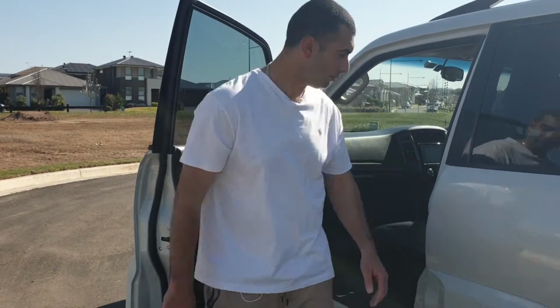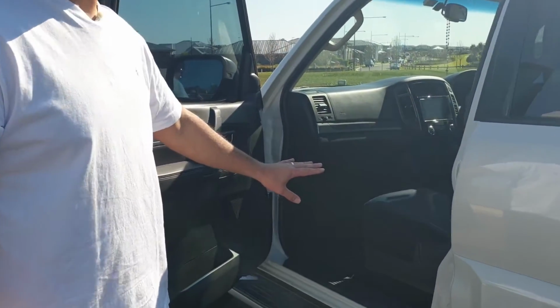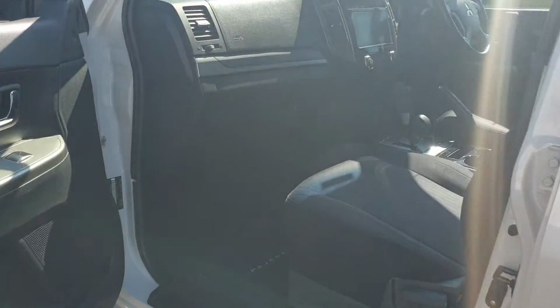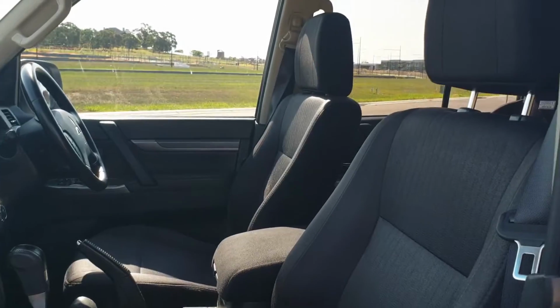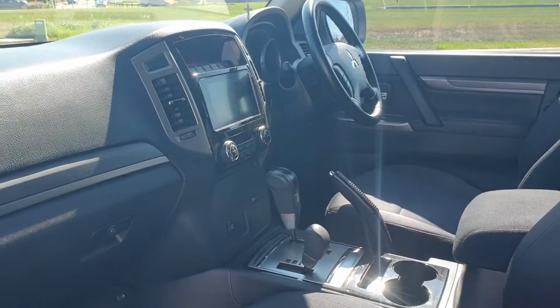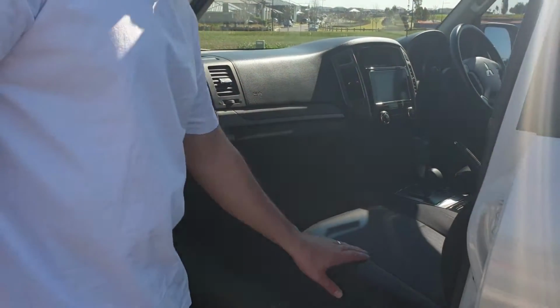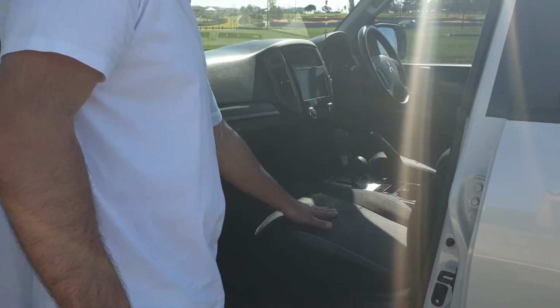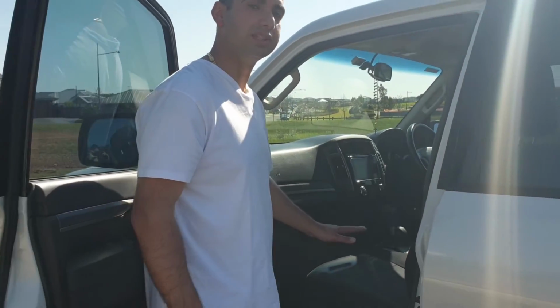Now, looking inside of it, they've got the standard cloth seats from Mitsubishi. If you were to get the next model up, the GLS, the GLS will actually have heated seats inside, and they would have the two-tone here. So what I mean by two-tone, this would be leather and this stays cloth. If you go to Exceed, that's when you get the whole leather trim inside the vehicle itself.